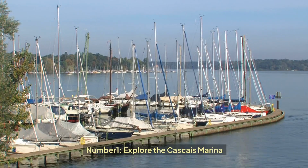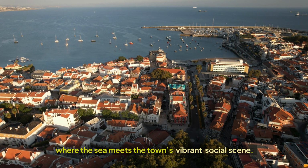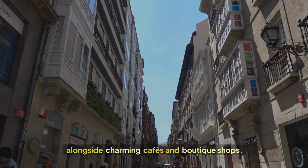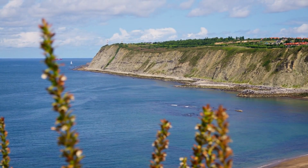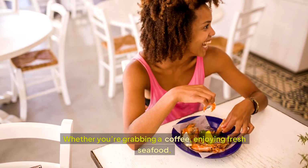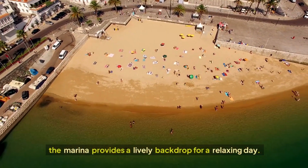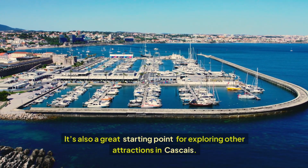Explore the Cascais Marina. The Cascais Marina is a bustling hub where the sea meets the town's vibrant social scene. Here, you can admire luxurious yachts and sailboats docked alongside charming cafes and boutique shops. A walk along the boardwalk offers a scenic view of the ocean and the chance to people watch. Whether you're grabbing a coffee, enjoying fresh seafood, or simply taking in the nautical atmosphere, the marina provides a lively backdrop for a relaxing day. It's also a great starting point for exploring other attractions in Cascais.